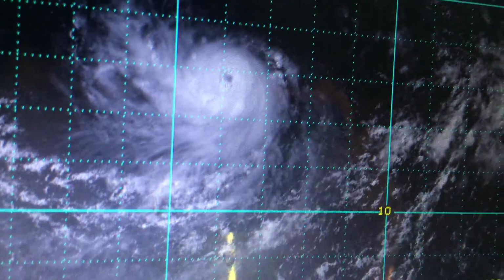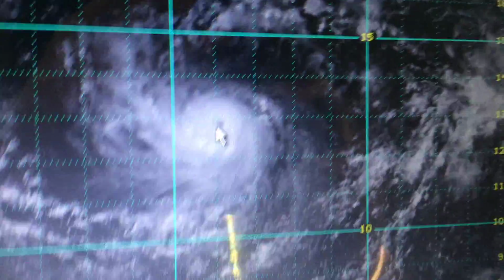Hilda is rapidly escalating. You can see a very well formed eye. Hilda has developed a very well defined eye surrounded by rapidly cooling cloud tops. With the black dvorak enhancement, you can see some unusually cold cloud tops. Holy crap. And you can see a cold medium gray and some cold dark gray cloud tops developing as we speak. And as such, I think the system is, honestly, I zoomed in too much.